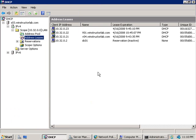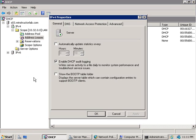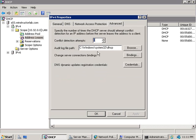Alright, I've just switched back to our DHCP server, and the final thing we should do is configure auditing of DHCP events so that we can maintain a log of what's been going on with our DHCP server. By default on Windows 2008, auditing will be enabled, and we can verify that by coming here into our DHCP console, right-clicking on IPv4 and choosing Properties. In the middle here, you can see that DHCP audit logging is enabled. And if we click on the Advanced tab, you can change the default path to where the DHCP logs are going to be saved.